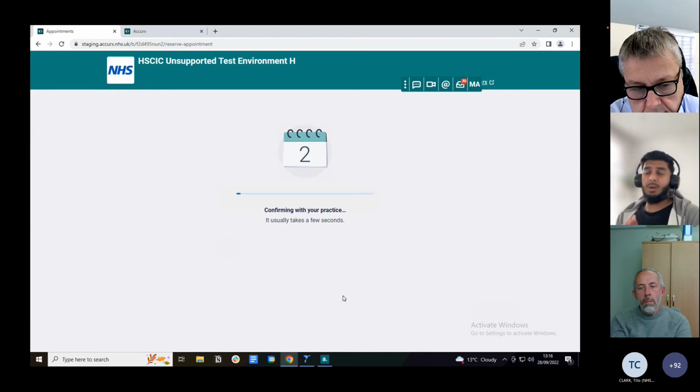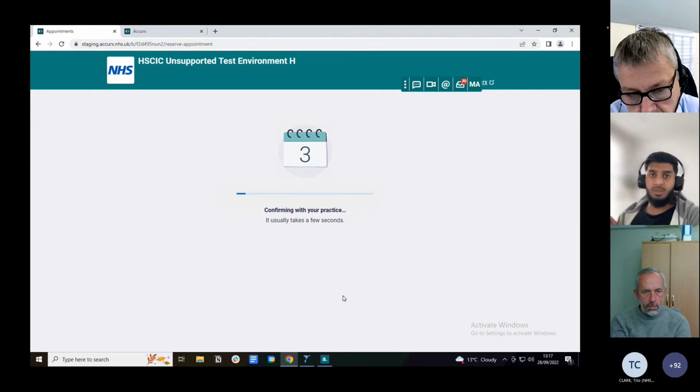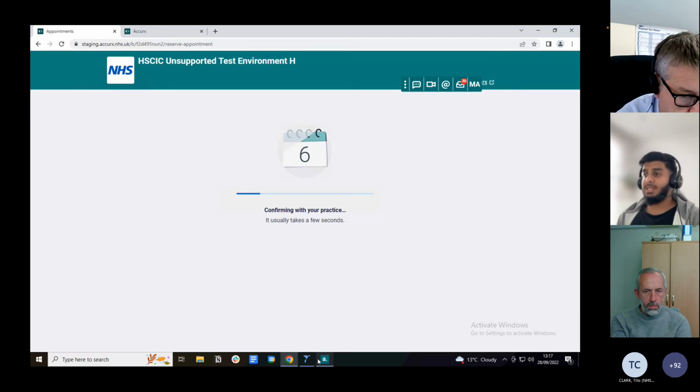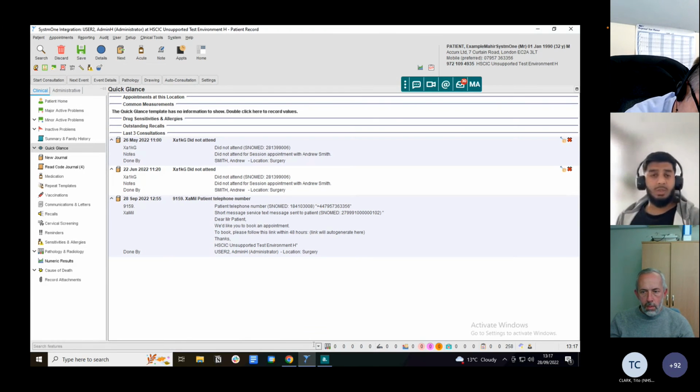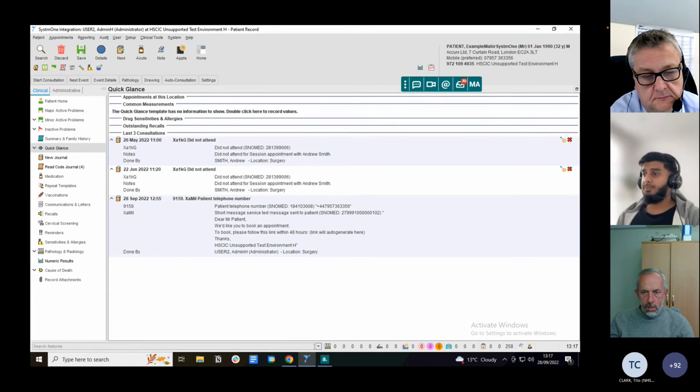What's happening at this stage is the appointment is being automatically added into the appointment book. So there's no further intervention needed from the practice staff. Once confirmed, the patient will be sent a text message just confirming that their appointment has been booked. And that's all. They've been booked into the appointment.